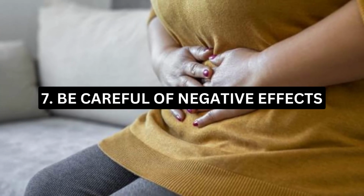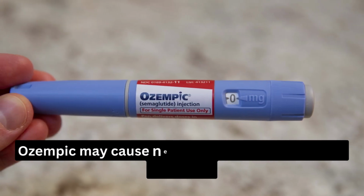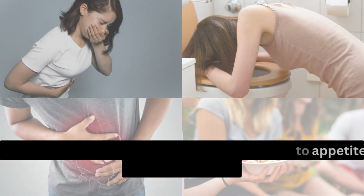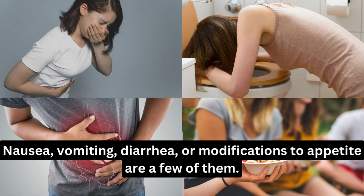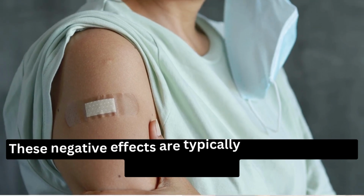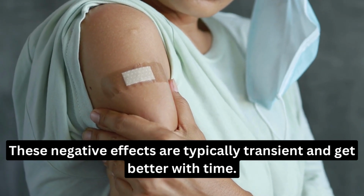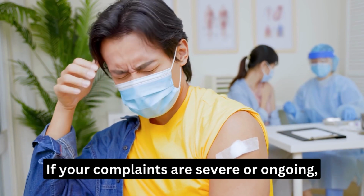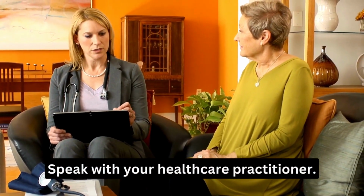7. Be careful of negative effects. Ozempic may cause negative effects, just like any medicine. Nausea, vomiting, diarrhea, or modifications to appetite are a few of them. These negative effects are typically transient and get better with time. For advice, if your complaints are severe or ongoing, speak with your healthcare practitioner.